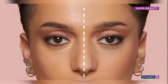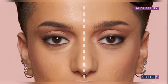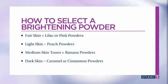Okay, we have a graphic we'll show you breaking down that color theory that Megan described, showing you what color works on what skin. Do these powders work all over the face? Do I need a certain one for under the eye versus a certain one for my nose? You can use them all over the face, and sometimes on days where I don't want to wear makeup, I'll just do concealer and then this powder everywhere.